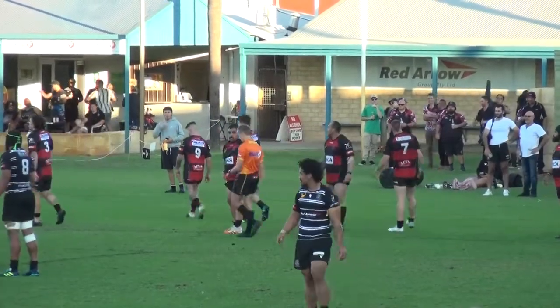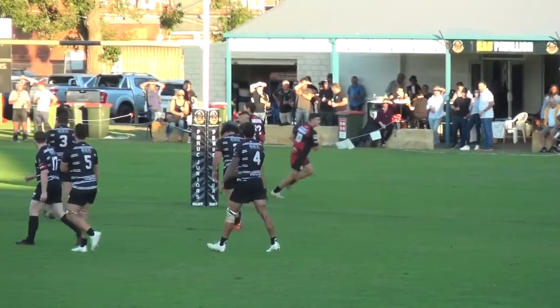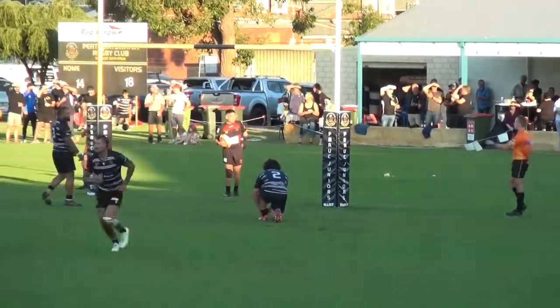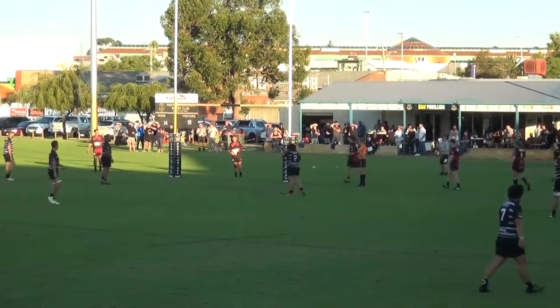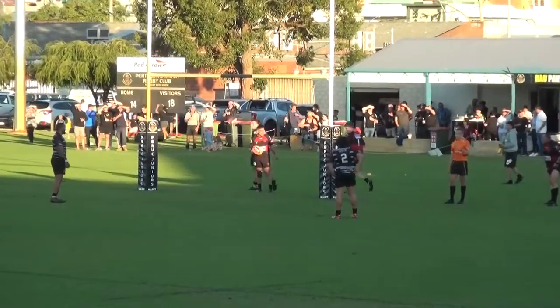So confusion there. We thought Bayswater had scored a try. Time back on. Has to go 5. The official has decided that ball comes back to the 5. Time. And Kalamunda will have the dropout. They're allowed to be on the 5.